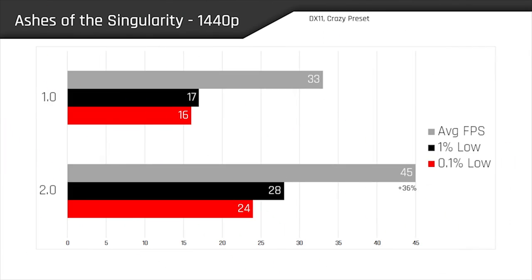Now, apart from our rendering and live streaming tests, I only ran three additional AAA games at 2560 by 1440 to give us an idea of what kind of performance gains we're seeing with the 2.0 version of the Go Anywhere, Do Anything PC. And as you're about to see, the results are very telling. So without further ado, here's a look.